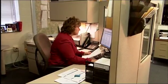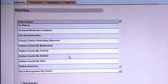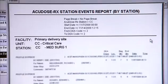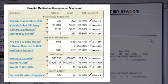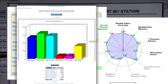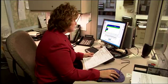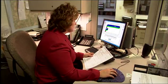AccuDose RX has built-in reporting and audit features that provide the most thorough monitoring and control measures available. With over 70 standard reports, customized reports, and dashboard analytics with automation decision support, hospitals can easily monitor, track, analyze, and evaluate the performance of the medication use system and its users.